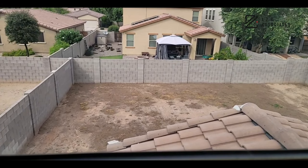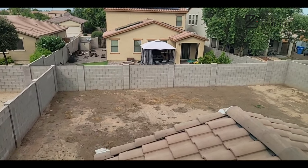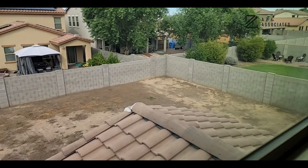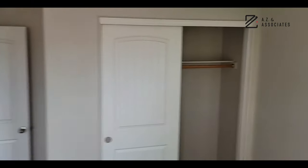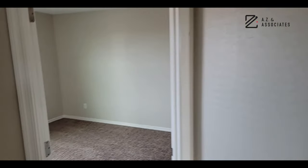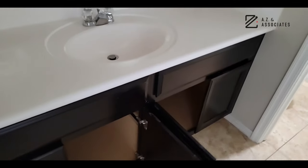So if you wanted to, like the neighbor back there, it looks like they have some pavers and a little ramada, you can do that and you don't have to worry about doing any removal of anything. Again, this is a 6,300 square foot lot. The home was built in 2012. It has been on the market for 23 days currently with no offers whatsoever.